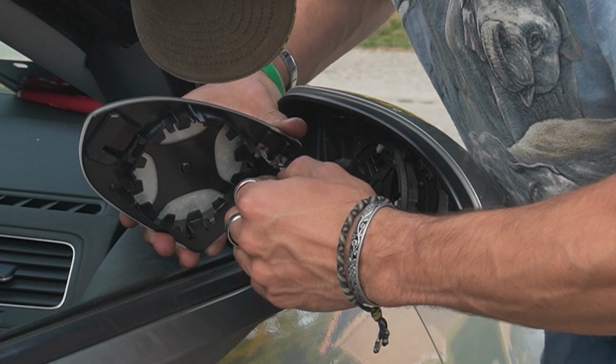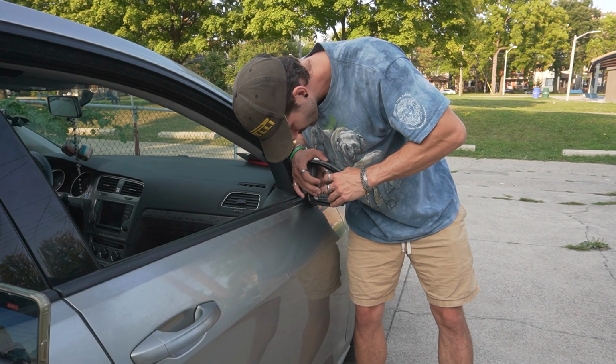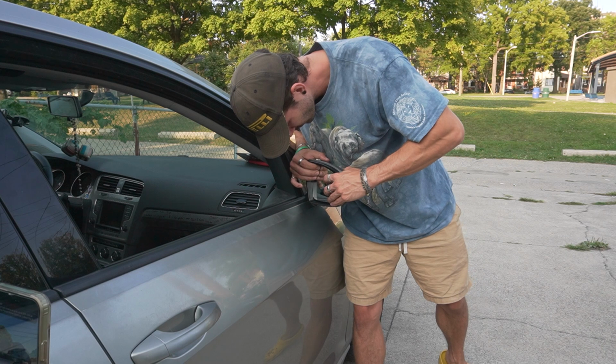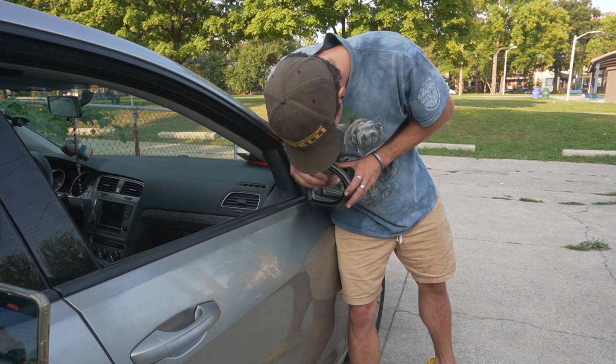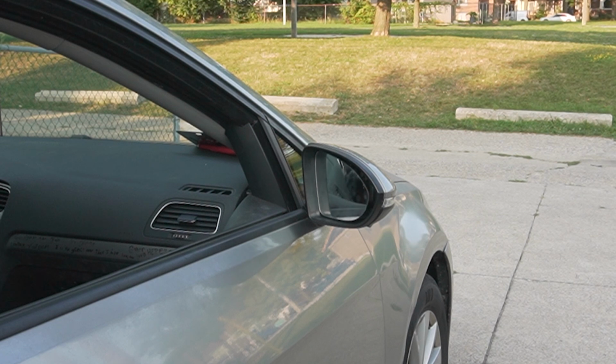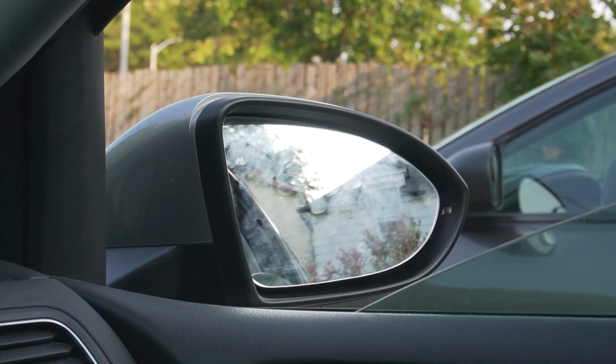When installing it, you're going to want to make sure that you push in the center and not on the edges. And you're going to want to make sure that the pins are properly aligned. You want to push on the center because the edges are more flimsy and it would be more likely to break. After installing the mirror, I moved it around just to make sure it worked.